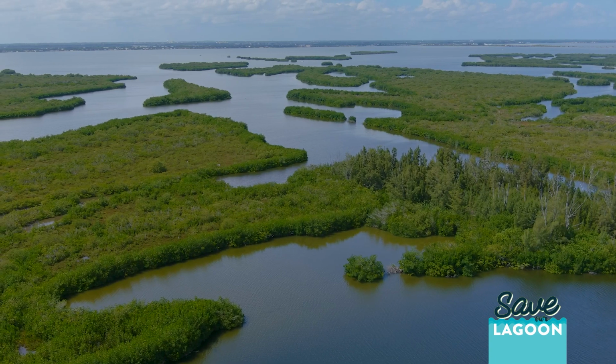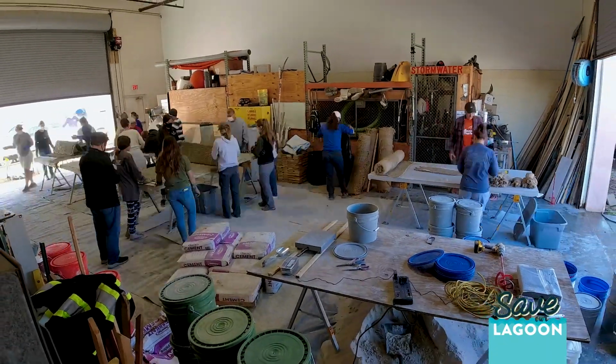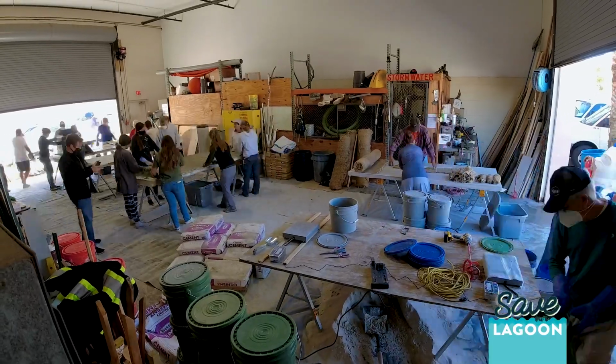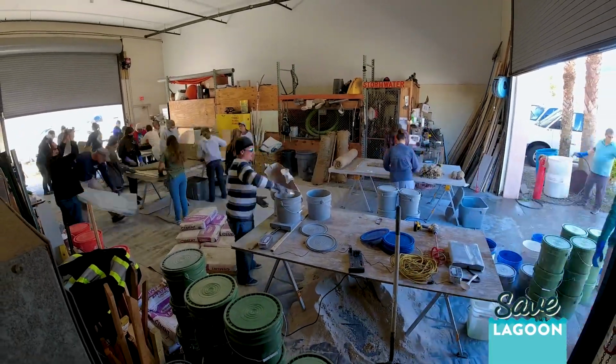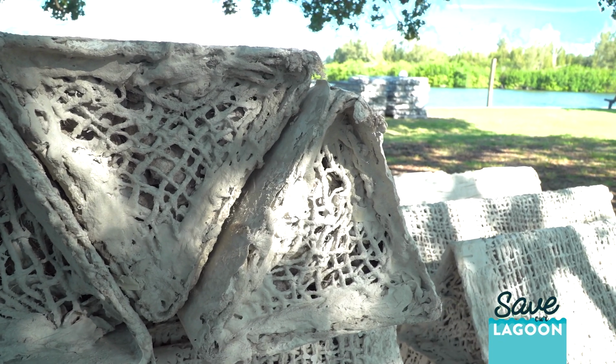I've been volunteering for these projects to help the Indian River Lagoon, specifically the Banana River, which is my backyard. It's really great to see a group of people come together for projects such as this. It's a good community thing that's going to accomplish something. We've had our whole city come together to make this project possible.